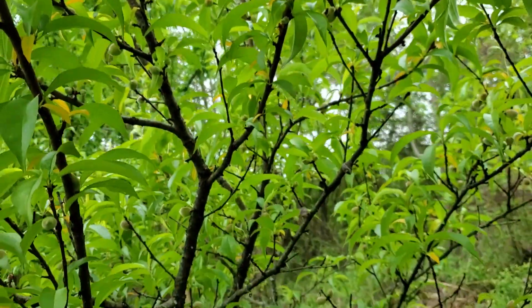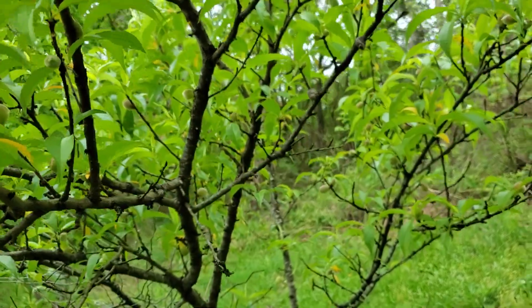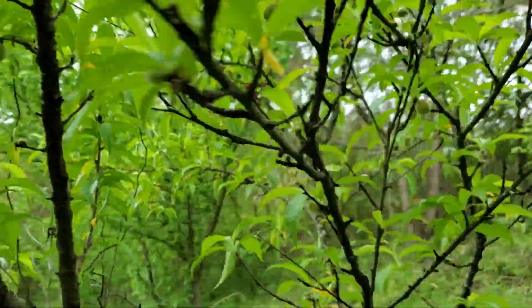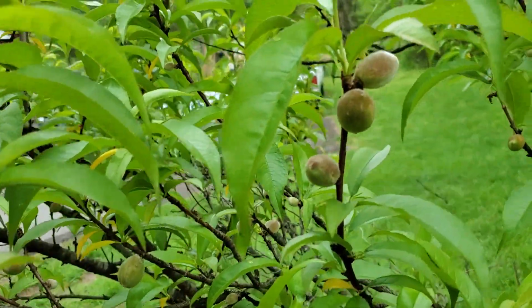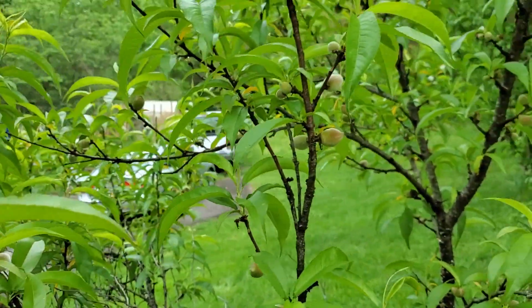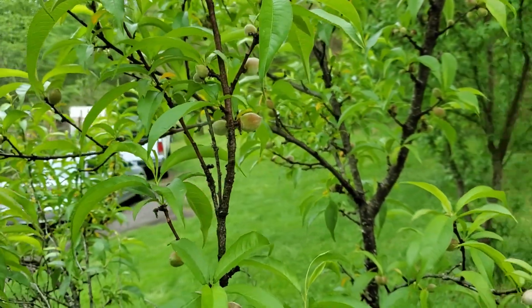But I have been doing a spray each week with neem oil to try to keep away any bugs, trying to keep it organic but still get some fruit. And that can be hard with peaches. But we look pretty good right now.